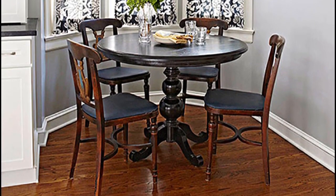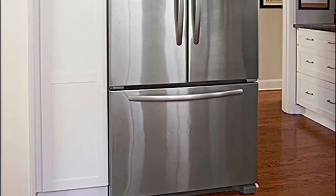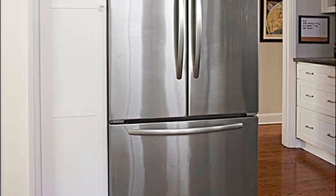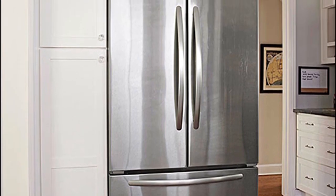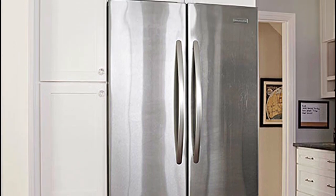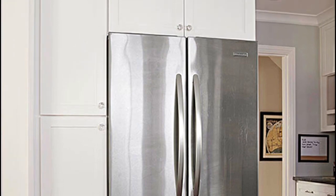Refrigerator location. The refrigerator is the largest piece of furniture in the kitchen, therefore its dimensions must be taken into account from the first moment the kitchen remodeling is planned to decide on the best location. A poor location of this can cause circulation problems within the space, as well as a feeling of crowding and congestion. In general, try to place the refrigerator on the ends of the counters, and make sure that the door does not interrupt the circulation of the space.